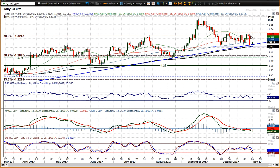But I think you've got to continue to play it as a range until you break to the downside below 30.25 or above 33.35, and obviously for now we're in minor rally mode, although above 31.40 you'd start to generate a little bit more upside traction, I would say.